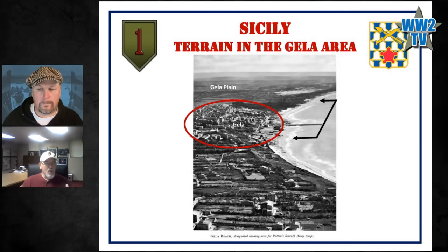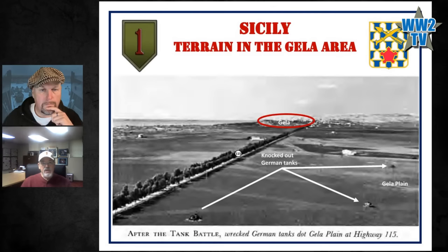It's not really wide. It's certainly not as wide as Omaha Beach when they come in at low tide. And then beyond that, of course, you see the Jela Plain. And what you see out there is vegetation. It's not trees. Okay, those are just big bushes at best. So that's a very wide open area there. Okay, next slide.